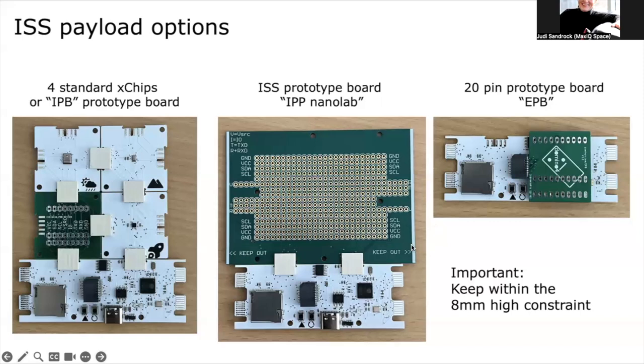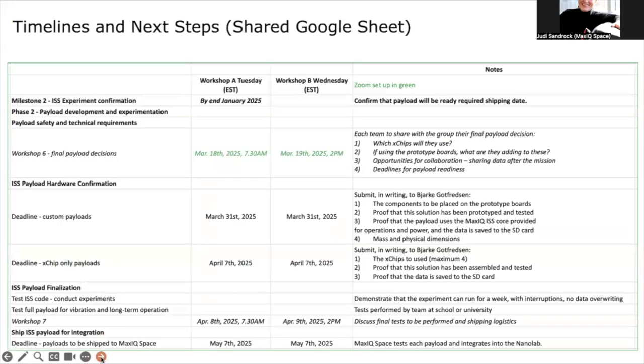Please don't drive in the emergency lane. What you could do is use the 10-pin connector to connect the EPB. However, what's really important is that you keep within the 8mm height constraint. So that is 8mm from the top of your board to the bottom of the board above you. 8mm. You need to stick within that volume.